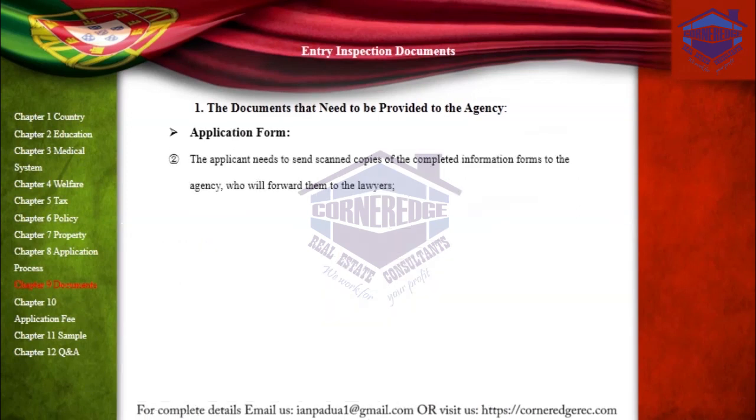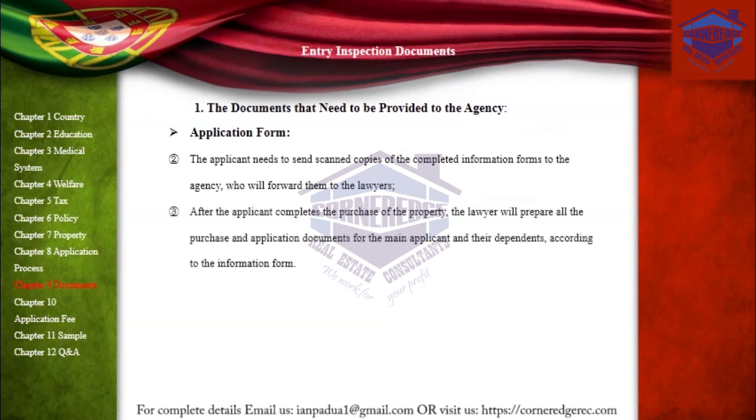The applicant needs to send scanned copies of the completed information forms to the agency, who will forward them to the lawyers. After the applicant completes the purchase of the property, the lawyer will prepare all the purchase and application documents for the main applicant and their dependents, according to the information form.